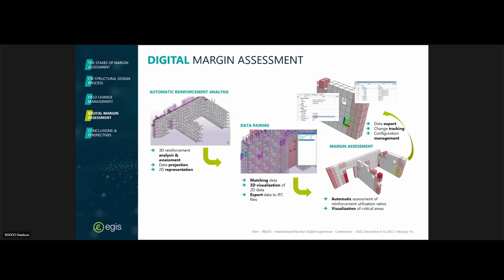The data are matched, and for each reinforcement layer and direction, the reinforcement margin is calculated as the difference between the available reinforcement section and the required one. This is done for each finite element where the structure is discretized, and the results of the margin assessment are exported into an EFC file format that can be read by a 3D viewer.